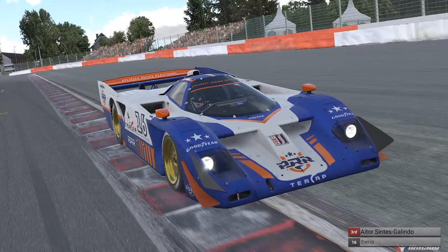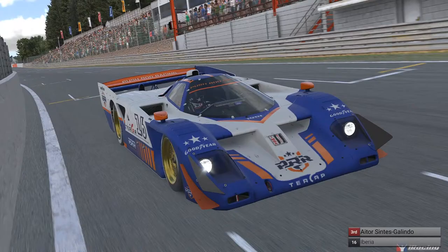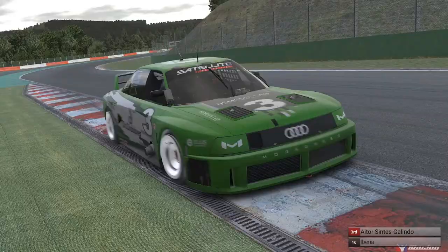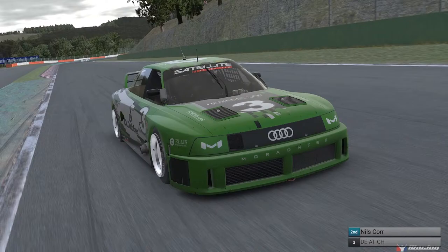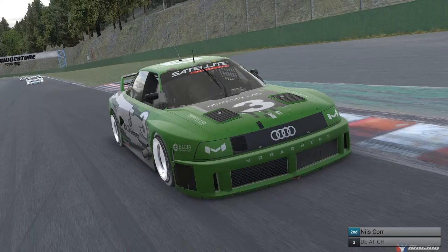That, of course, was Eitor Sintes-Galindo, P3 in the GTPs. I think we've got time for one more for the evening. And why not the man who had the challenge of trying to get the lead in the GTOs, Nils Kaur, who finished second in the race. And Nils, it looked like at the start you had a really good shot for that victory, but after the first lap, it almost looked like it was just out of your reach there on Andreas.